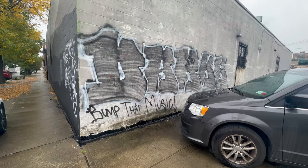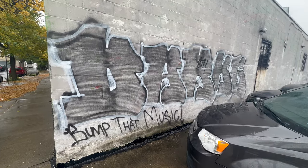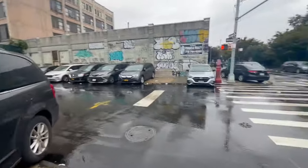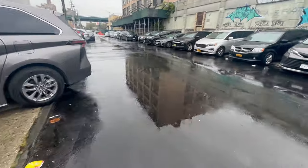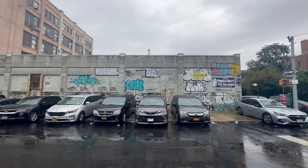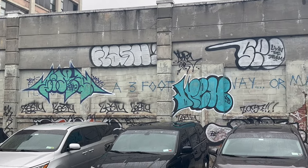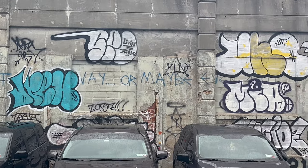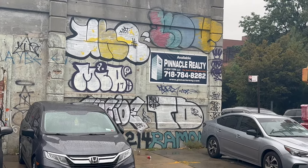All right, Docks. Bump that music. I like that. Let's just angle up a little bit, we get a clearer shot. That's one. Now, this structure over here, it's got a bit of coverage. Bam. Zers, Flash, did I say Drex? SEO, Uno, Mia, TD, Sucio.